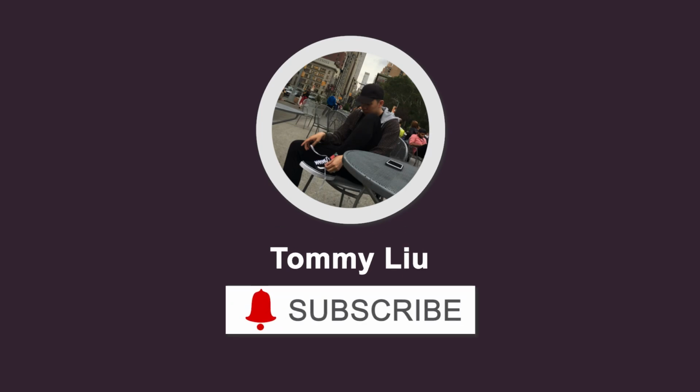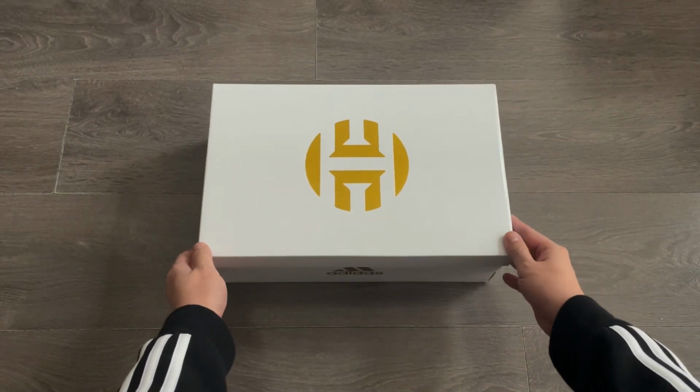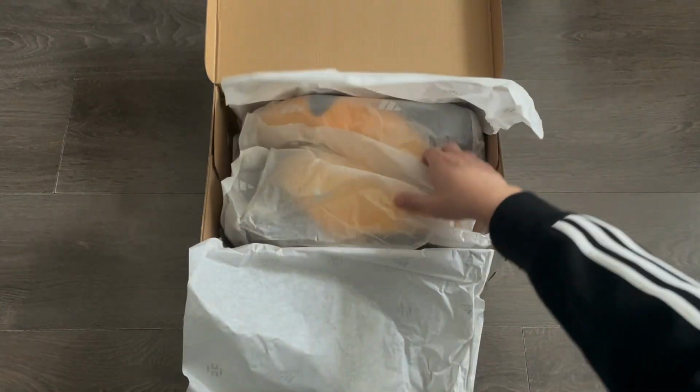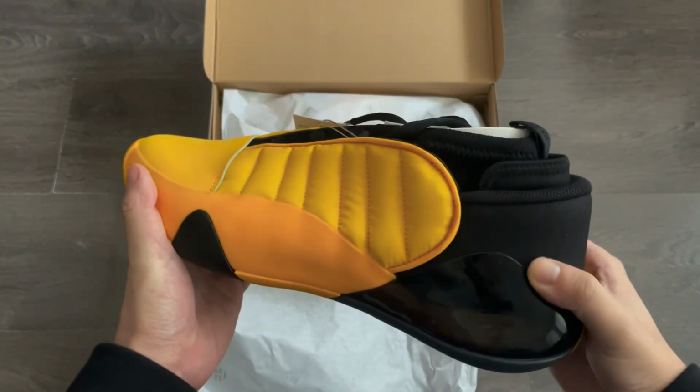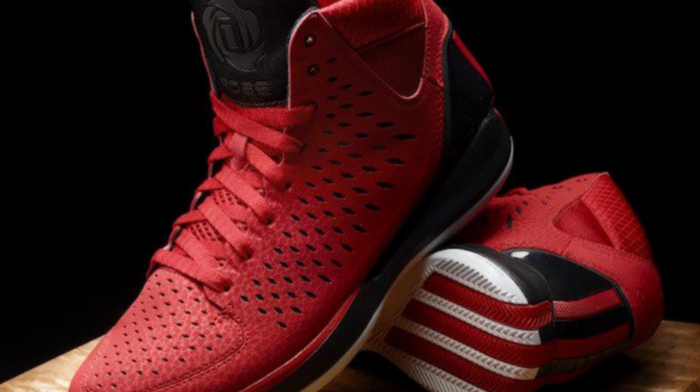As usual, let's get right into some details. They went back to the same classic Harden shoebox, a simple white one with a big logo on top in gold. This was the box used for the Harden Volume 3, Volume 4, also the Step-backs too, but not last year's version. On a first look, the silhouette reminds me of both T-Mac and D-Rose shoes. It has that vintage style in its DNA.